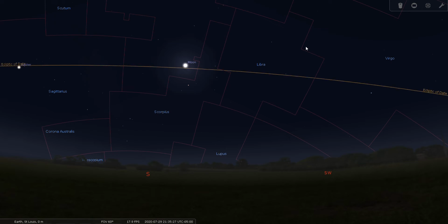I've just put the line of the ecliptic up on the screen as well, and you'll see this yellow line. This is the path that the sun follows each year. Beginning on October 31st each year, the sun enters Libra and slowly makes its way across until it finally exits Libra and enters Scorpius on November 23rd each year.